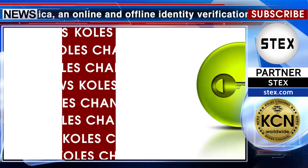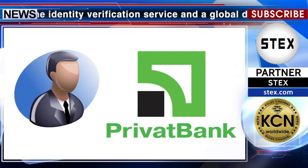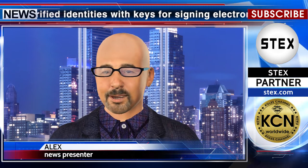From December 28, verification with the PrivatBank key is also available. This function is available both for citizens of Ukraine and for those who use the services of a Ukrainian bank. And the third way and the newest is being verified by the STEX support team. This method is free and will be carried out by the support service. The verification time will take from 1 to 7 days.